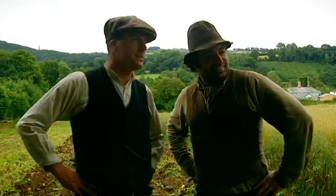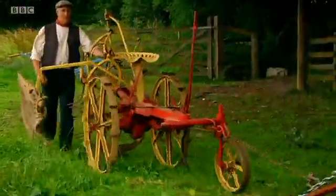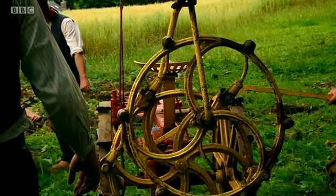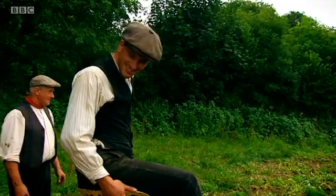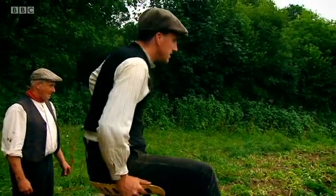Wow, look at that, what a piece of kit. Well, let's see what it can do. Potato diggers were another device that first appeared in the 1850s, but it took decades to perfect the design. They came into common use around the turn of the century. It's lethal. Work on, boys. Can't see this passing modern health and safety legislation.